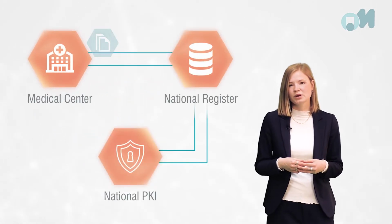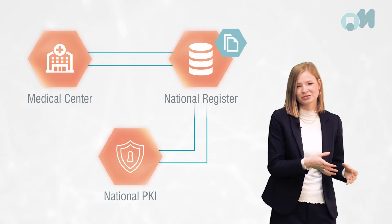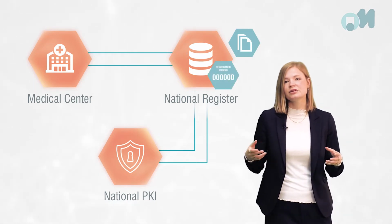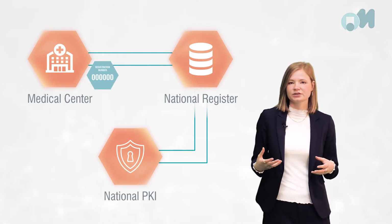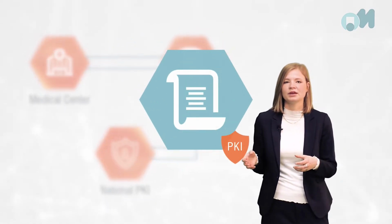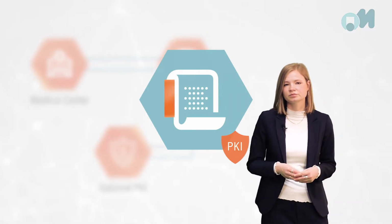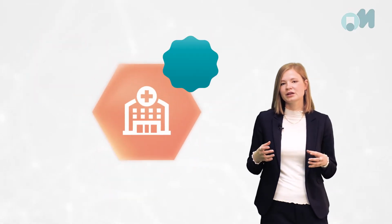All this begins with the accreditation of the medical centers. The medical centers will apply for the registration and supply the necessary supporting documents. Once approval is granted, the centers then receive unique registration numbers. The individual medical centers can then use this registration number to connect to the public key infrastructure, where a derived certificate can be generated. The medical center from this point is now officially accredited.